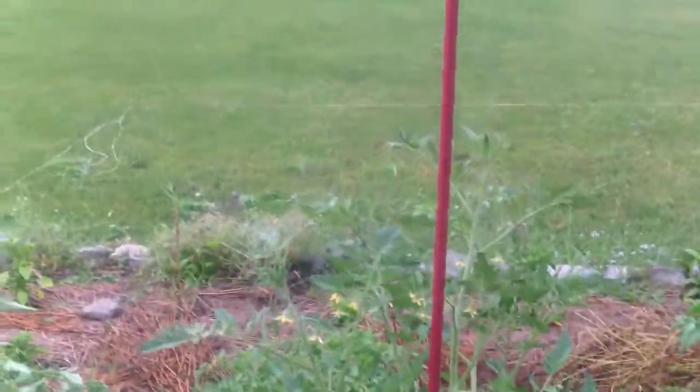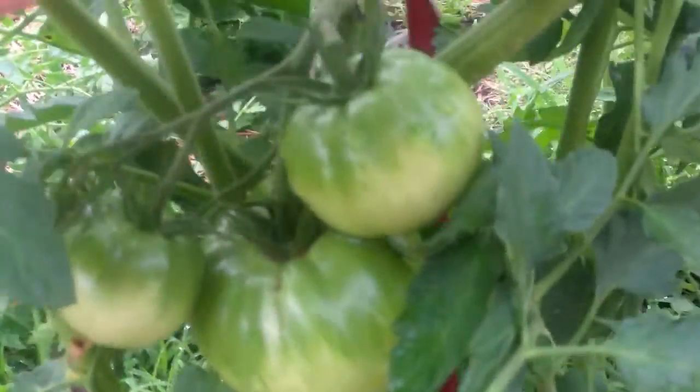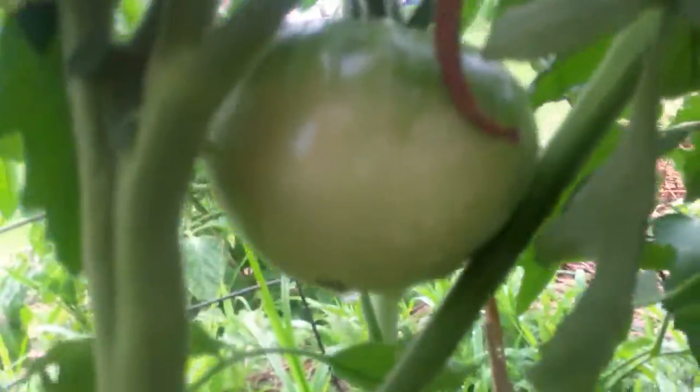Like this plant here, see they're getting big. Y'all can see the weeds. They're just taking over the garden. This guy's got 3 tomatoes on it. And this guy here, he's got 2 tomatoes, and one of them's really nice looking. That guy right there. This guy keeps hitting the wire cage.